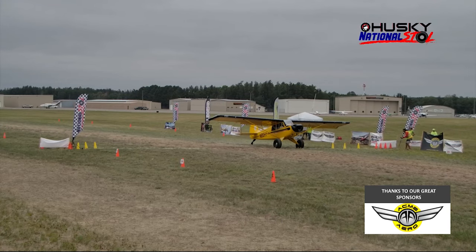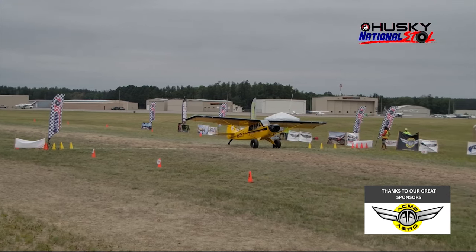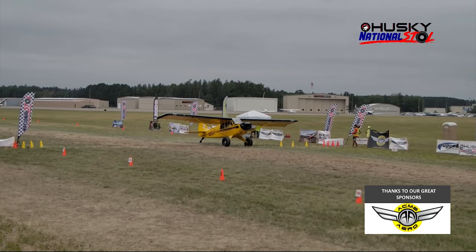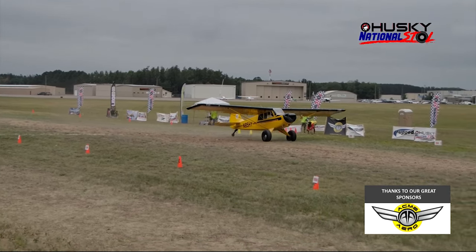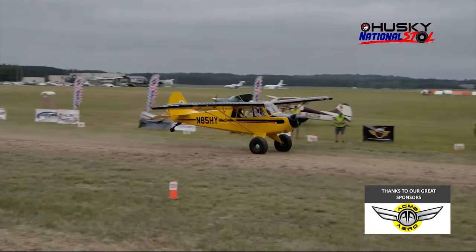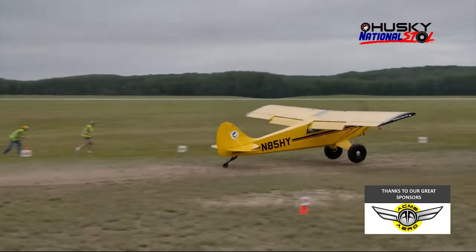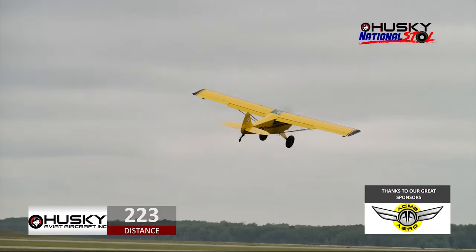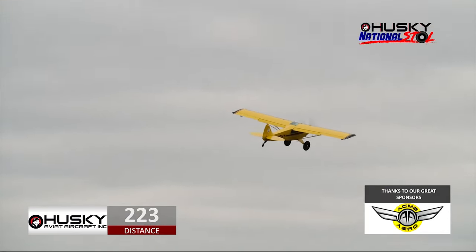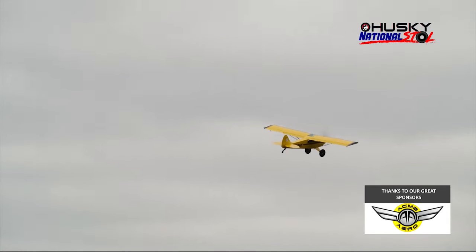Husky A1B, 0360 powered. He has competed at Sodbuster two years ago. Otherwise, this is his second STOL competition. Went to school on Austin, who had a little trouble getting off the ground. He waited just a little bit here, made a nice conservative takeoff. I think he'll like that.